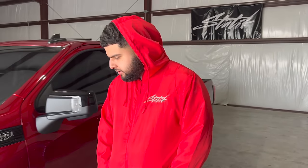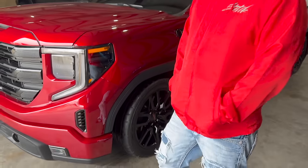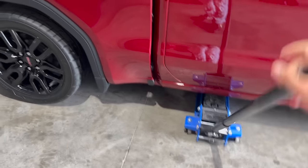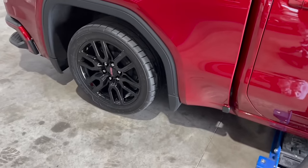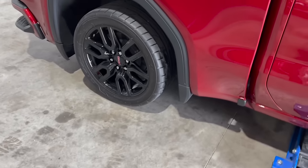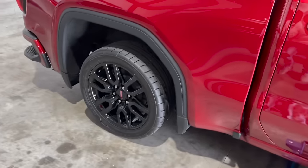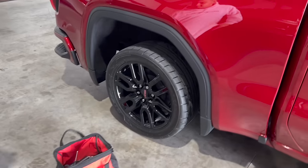And let me go get that jack. Time to take them off. We're gonna start with the rear one. We're gonna do one side on camera, and then of course we're gonna do the other side off camera. But I'm gonna start with the back one, then we're gonna start with the front one. Hopefully we don't need the spacers to clear the caliper. I'm not sure. I did get some just in case. And then we also got the Gorilla Locks glossy black.